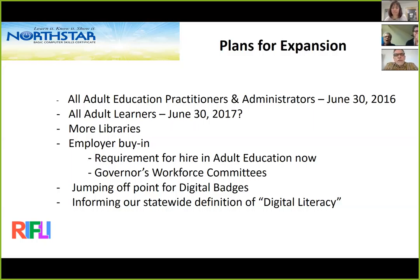And then finally, I sit on a technology advisory committee here in Rhode Island, and we're really trying to wrap our hands around what digital literacy means. And we've been looking at the latest information literacy module from North Star as one tool to help us define that digital literacy. And it's really hard to get your hands around a definition for digital literacy. Everyone has a different opinion on it. So that's what we're doing here in Rhode Island.